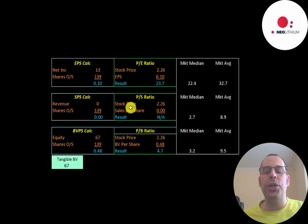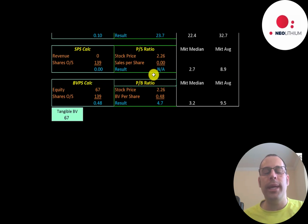Let's look at their financial ratios. The average PE in the market, 33. The median is 22. PE is stock price over earnings per share. To calculate earnings per share, that's net income over shares outstanding. They're at 23.7. So investors are paying $23.70 for $1 of earnings. We can't look at the price to sales because they have no sales. Their price to book is 4.7, which is between the market median and average.